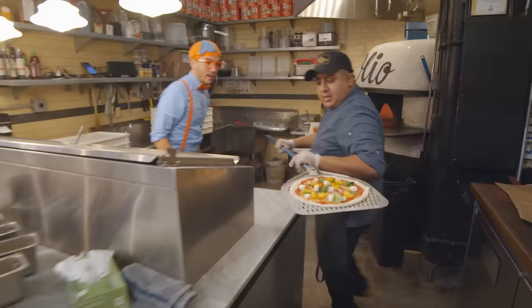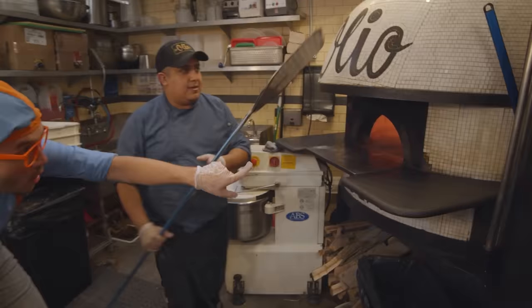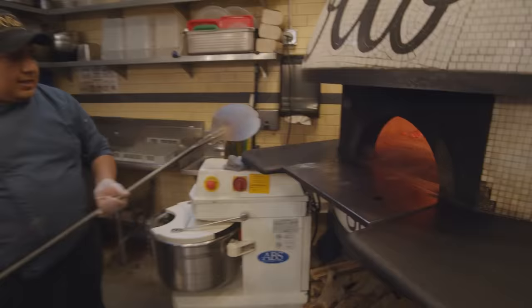Whoa. Whoa. Look at it. There's a big fire inside this pizza oven. It's really, really hot, and it helps to cook the pizza. You wait like 30 seconds after that, you can flip the pizza, okay?